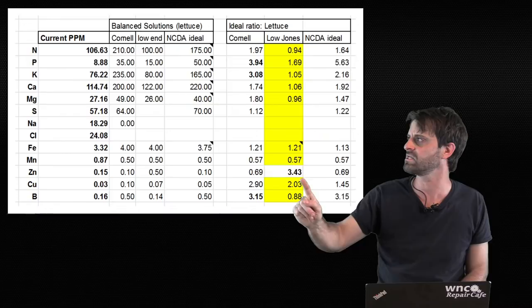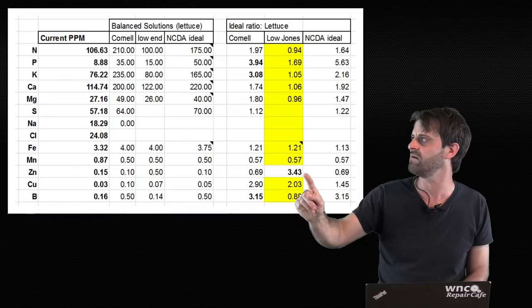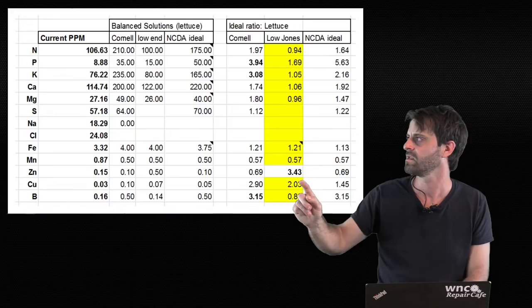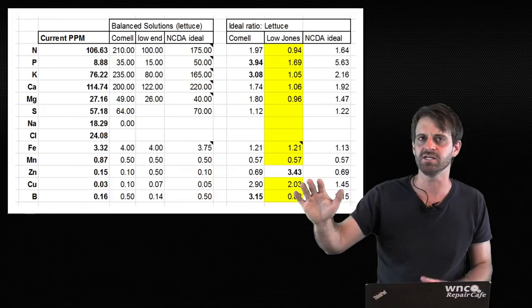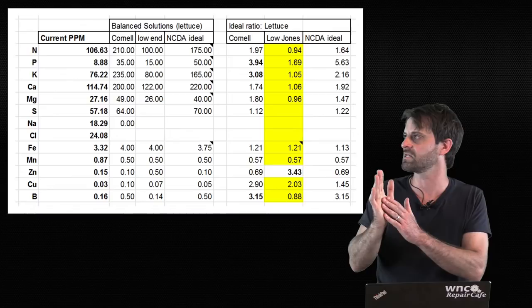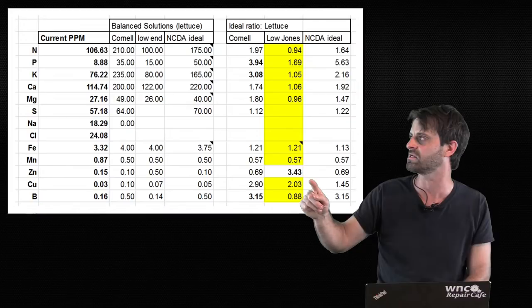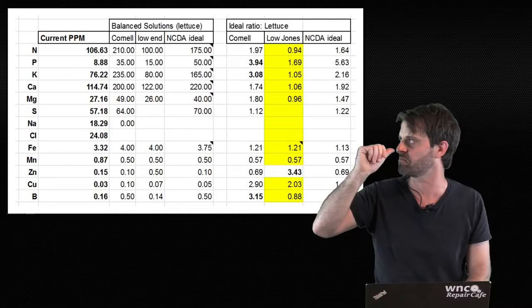You can see that I'm still relatively high according to his estimates on zinc. Sorry, the closer these numbers are to one, the more balanced I am. A higher number here means that I have excess, and a lower number here, like in manganese, means I'm still a little low, okay? The trick here is playing with my urine and my wood ashes, which are wild cards. And then kelp also being a bit of a wild card, and trying to come up with something that's balanced. Playing with the micronutrients, I found, was pretty difficult to get something perfect. Again, what Jones considers high is still what the NCDA or Cornell University considers low. So I think that I've struck a pretty nice balance here. Still relatively high on phosphorus.